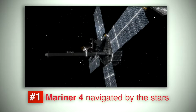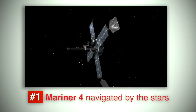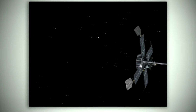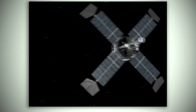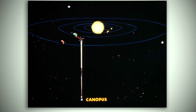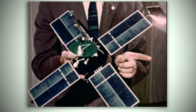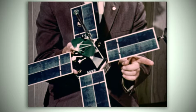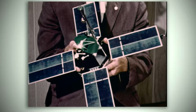Mariner 4 was the first spacecraft to navigate using the stars, like ancient mariners that sailed the seas. Mariner 4 went farther than any other human-made object at the time, and used the bright star Canopus as a reference. Once its star sensor found Canopus, gas jets on the spacecraft kept the vehicle locked in the correct orientation for the trip to the Red Planet.